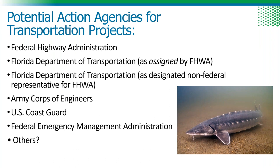So who are the potential action agencies for FDOT projects? It could be Federal Highway Administration, the Army Corps of Engineers, or other Department of Defense entities like the Air Force or the Navy. Could be the Coast Guard, could be Federal Emergency Management Administration, which is also known as FEMA. FDOT can also act as an action agency. FDOT used to be a designated non-federal representative of the Federal Highway Administration, but now it's been given NEPA assignment authority by Federal Highways. So next slide, I'm going to talk more about what that situation is.